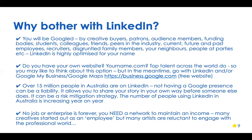We also need to remember that no job or enterprise is forever. If Mark wants to share his story later, he's got his story now on LinkedIn. Bravo, Mark. And we think our career is going to go down one path and then it changes. And so it's fantastic to be able to have a resource such as LinkedIn for that process.